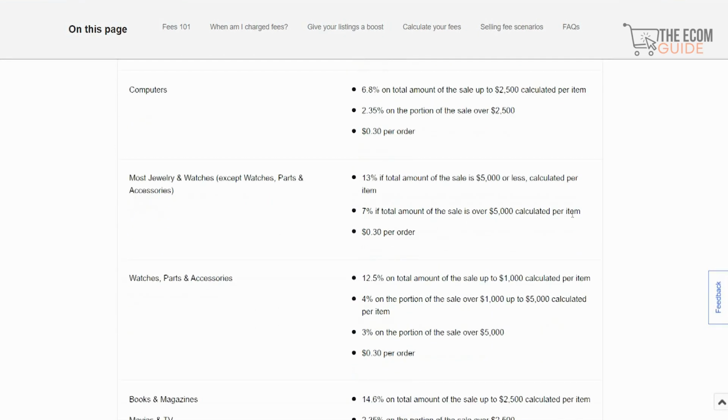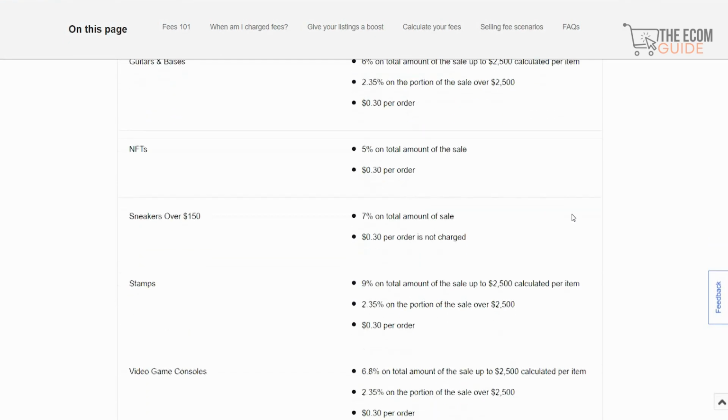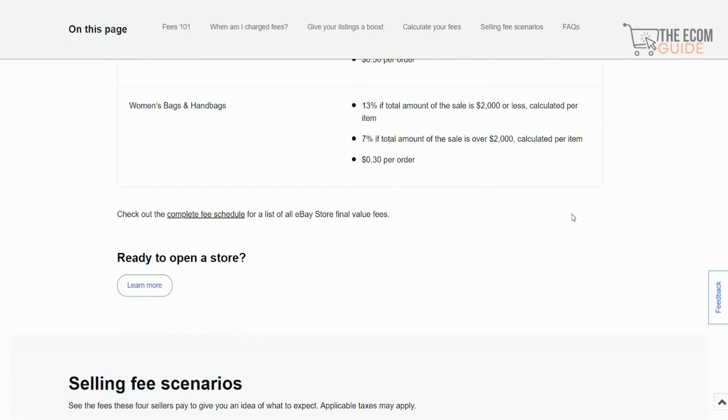Now, obviously, as you scroll down, there are a lot more categories available. The things that you can do, what you can sell, and what you can give to your customers are clearly mentioned below.